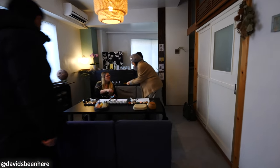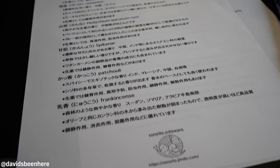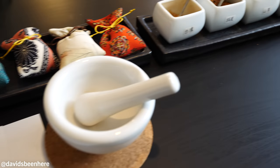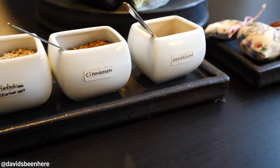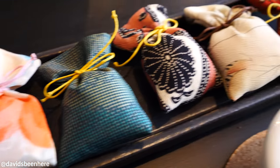So here at the workshop with Saraito, we're gonna make sachet bags. Basically, we get to choose from 6 different natural fragrances. We can put 1 scoop of each, or we can do a variety, but you gotta get 6 different spoons. So I think I'm gonna mix it up, and then at the end, we're gonna mix them, and then we're gonna put them into these. These are sachet bags, very nice.